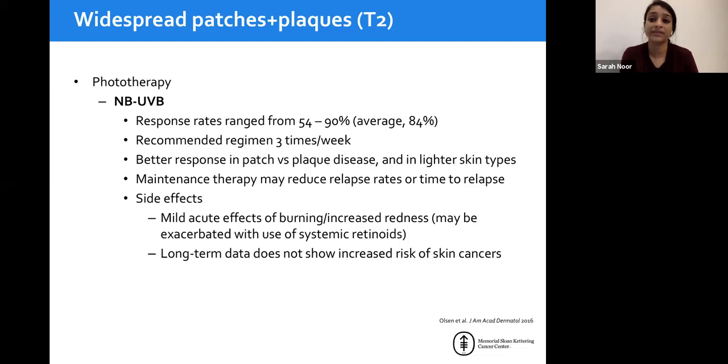What we don't really know is when the skin clears, what's the best maintenance plan to do. What we do know is that once you stop phototherapy, likely the patches will come back. Similar to topical steroids, we don't anticipate that they will be different in appearance or behavior. But there is some thought that maintenance therapy, which is really just going much less frequently, may potentially reduce this relapse or recurrence. And that's something that I will discuss with patients.